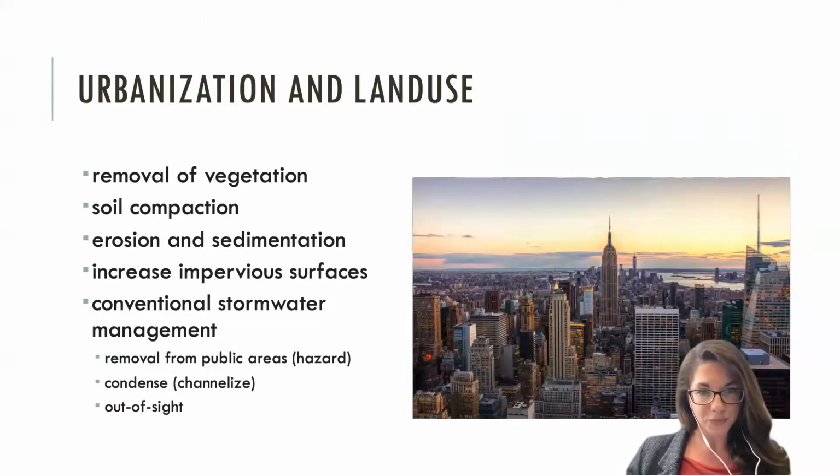All right, so what does that all have to do with rain gardens? Why do we care? Let me just back up and explain a little bit about urbanization and land use and what rain gardens have to do with all that. So we talked about watersheds, and in a watershed that isn't highly urbanized, you're going to have a lot of trees, a lot of vegetation, and a lot of roots to help keep that water in place whenever it rains. But as we become more urbanized, we also have these other impacts.